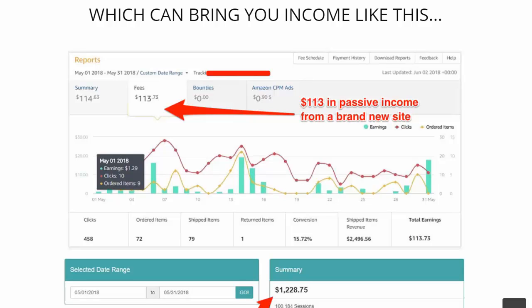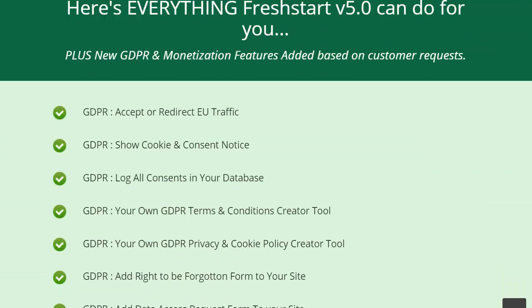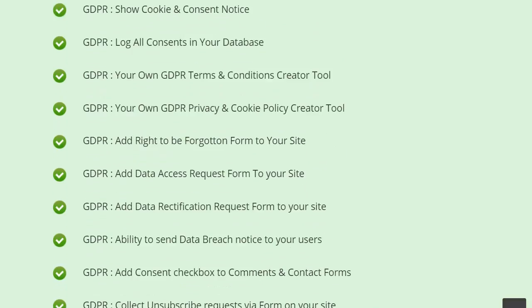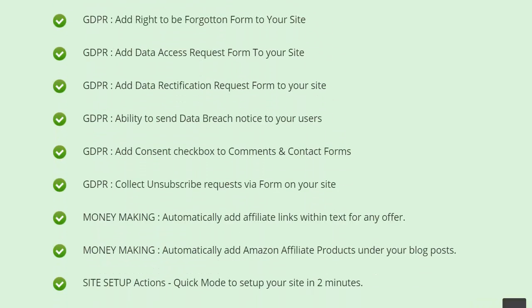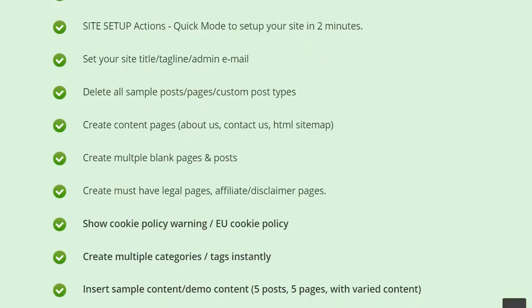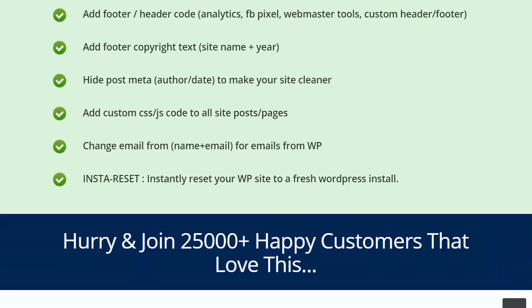$113 in passive income from a new site. Check this out. 5 new sites, $1,228. So you can do this as well. Again, this is everything you get. It's all completely GDPR compliant. I don't need to go through each one of these. You get the picture and you know how important that is these days. So this thing really does it all.